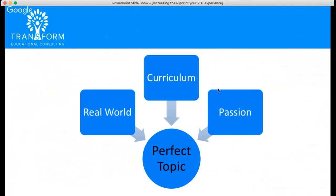And finally, brainstorm some things that you are passionate about. What are you passionate about? What are your students passionate about? Because chances are, if they're passionate about it and it appears in the curriculum and it's a real world topic, bam, you've got the perfect project-based experience set up.